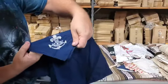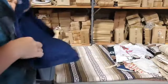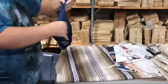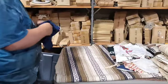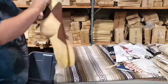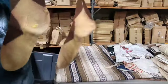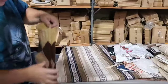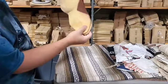So this is a Boy Scouts, Sea Scouts handkerchief, neckerchief. An awesome pair of vintage, like wool knit Argyle socks. These could be Argyle Socks' grandfather.